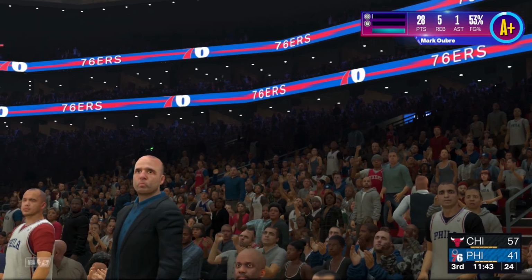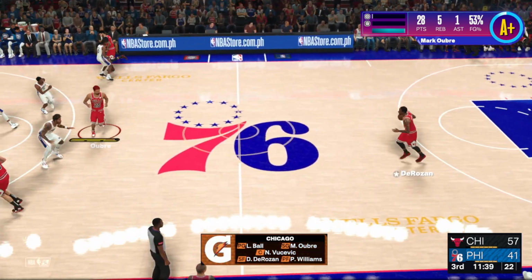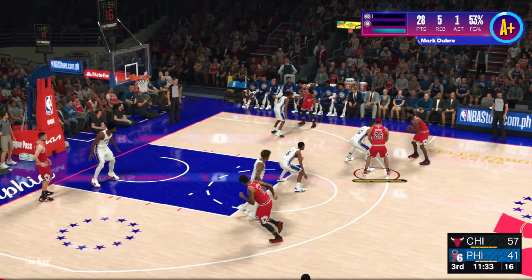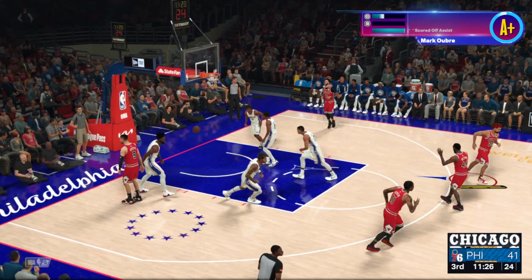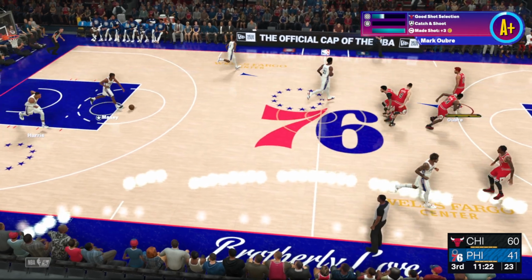And on the floor for Billy Donovan as we get into the second half, Vucevic is the pivot. Williams is in the other post spot. All out there with Oubre, and it's DeRozan in at the 3 spot. Now here's Williams. Oubre outside. That drops, and it comes off an assist from Williams. 3 points. 31 points for Smooth.